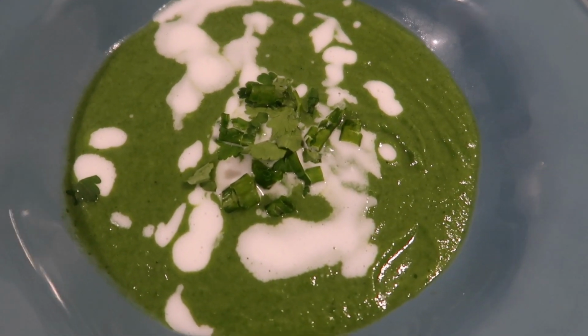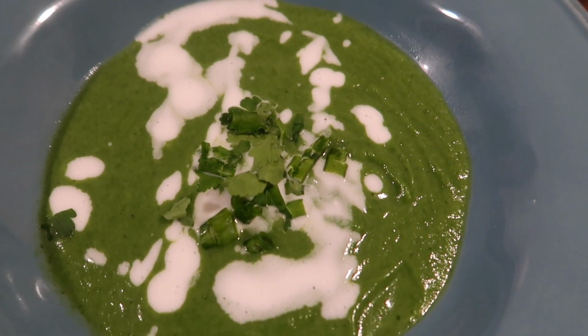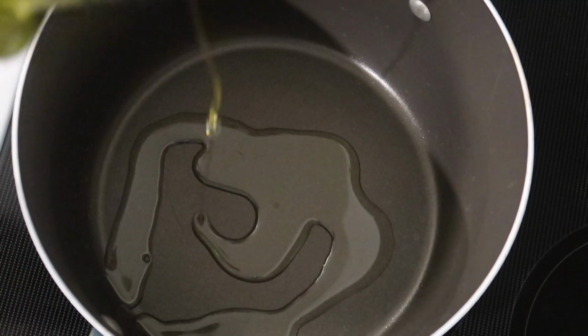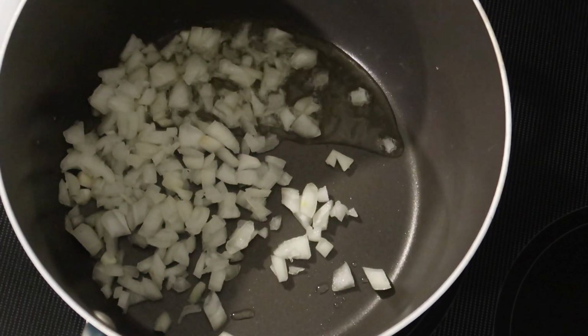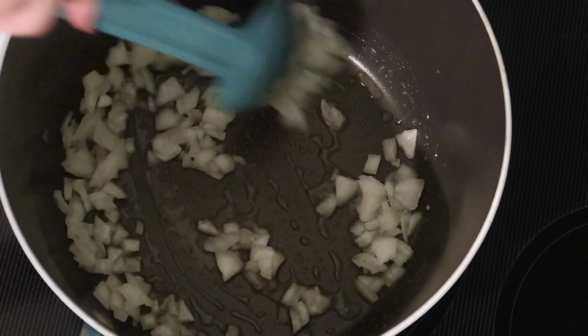This is a green soup, and I was very skeptical about this recipe. Of course, the original recipe is linked down below, but to start with, in a large pot over medium-high heat, I added avocado oil. You could use whichever type of fat or cooking oil you wanted. Once it was hot, I turned the heat down to medium and added about half a cup of diced onion.